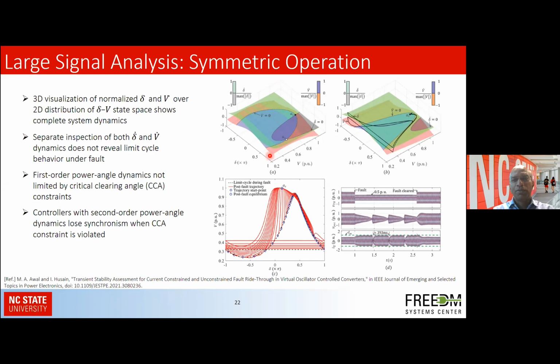Just to quickly go over it, taking into account both the voltage dynamics and the current dynamics in this left figure, prior to the fault, there are two intersections, and one of them is a stable operating point and the other is unstable. And then when it enters the fault mode, you see there is no point of intersection. So actually, this is one of the scenarios presented both through simulation and experiments, where under fault, it enters the limit cycle mode.